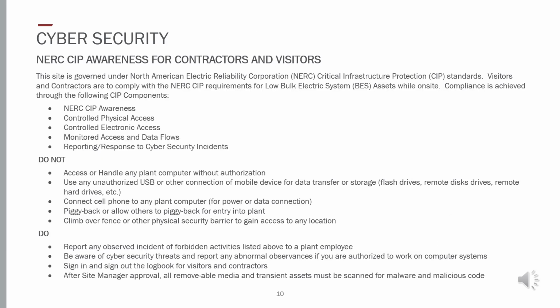This facility operates under the North American Electric Reliability Corporation, NERC, Critical Infrastructure Protection, or CIP, standards. While on site, all visitors and contractors must comply with these requirements to safeguard the bulk electric system, BES assets. Compliance involves several key components: NERC CIP awareness, control physical and electronic access, monitor access and data flows, and reporting and responding to cybersecurity incidents.